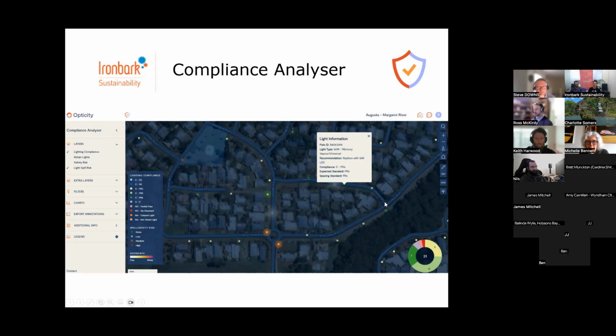So just to give you some introduction to it, if you haven't seen this before, we're looking at an aerial map. Obviously, each individual dot represents a light. The color coding of the dot reflects the compliance of the light. So you can see on the legend here, your attention probably is and should be drawn to the red dots, which are non-compliant lights.